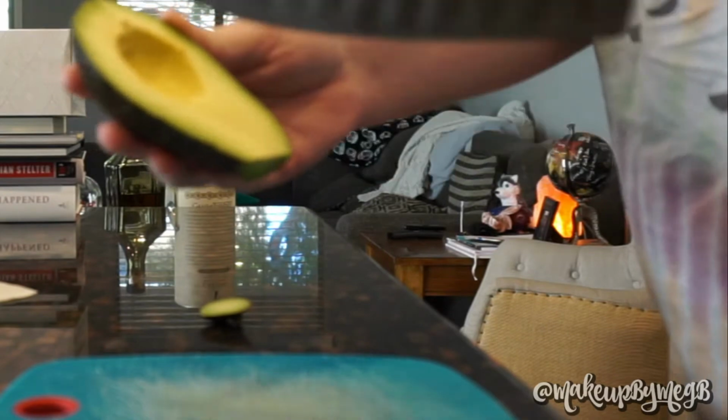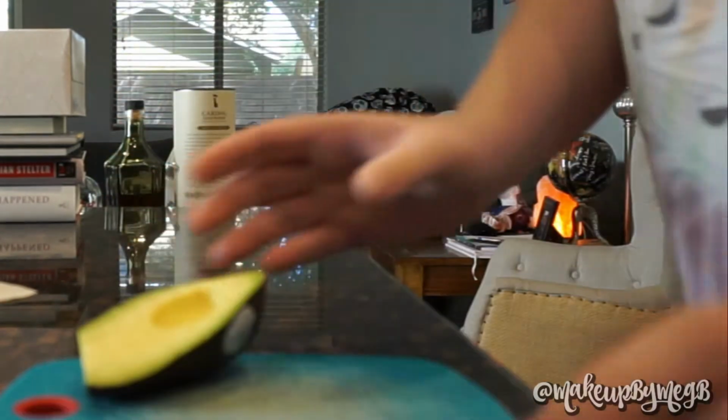Now to get actual breakfast started, I'm just slicing up half of an avocado. And don't you love when you're using a little point and shoot so you can't actually see that you're either not in frame or not focused? But anyways, I just cut little squares into my avocado, and then it's just easier to scoop out and it's already cut up for you.